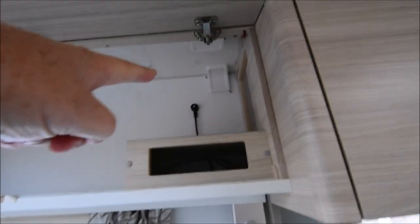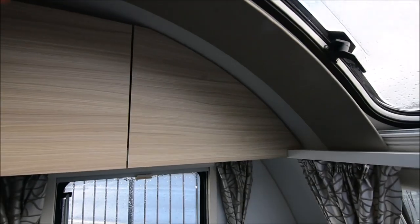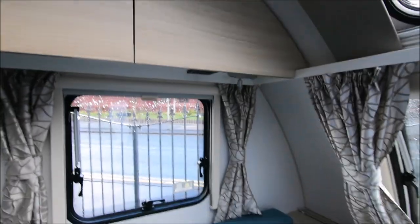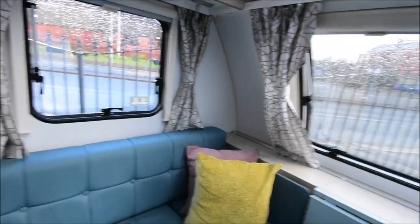The radio actually does come with its own aerial, which you can just see is plugged in outside the wall there. But again, plenty of storage up here, good deep lockers, but these quarter type lockers here are just dummies. There's nothing in there. You can sit around here, it'd be great.